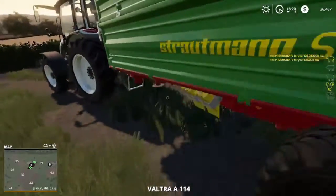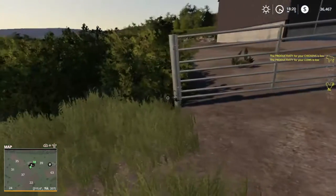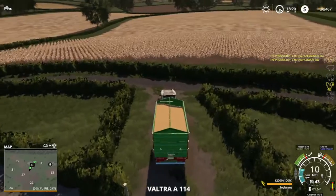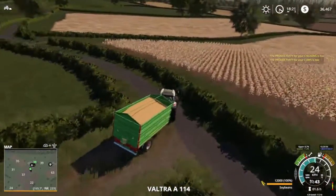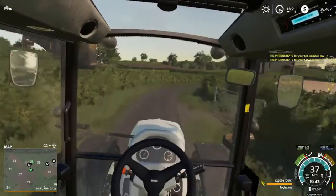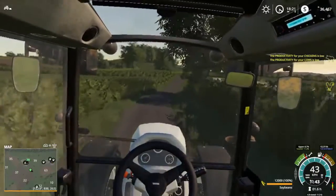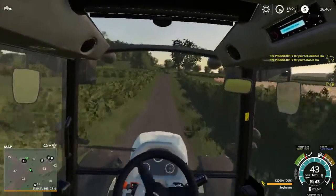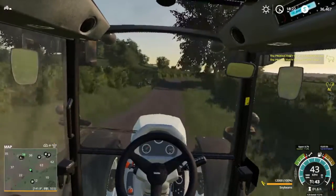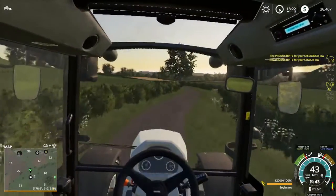Why didn't that just shut? There we go. So we'll get roughly 1,000 litres of this put in with the chickens. Now, we unfortunately do have to drive through our hedge in order to get in and feed the chickens. But we'll get that done, we'll get the rest down, we'll get that sold off.